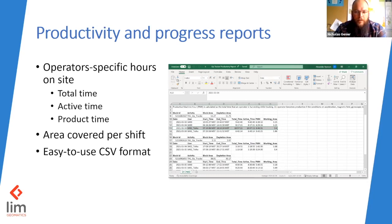Because they're able to see it by machine, see their uptime and downtime stats, they're able to schedule things like maintenance, and they're able to schedule operators into specific blocks, right? Like we talked about, with a larger piece size the machine slows down. Well, this is able to link it back to the block, and they're able to track which operators are doing better in what wood chance. So you're able to schedule your guys and move them around a bit. It's tracking your areas covered per shift. So again, you're able to see that productivity by machine, by timeline, and link it back to an operator and back to your overall fleet health.